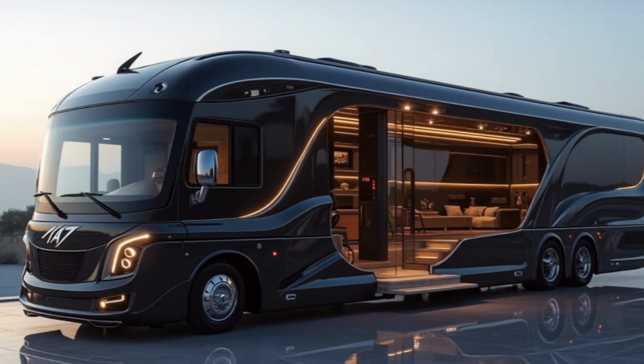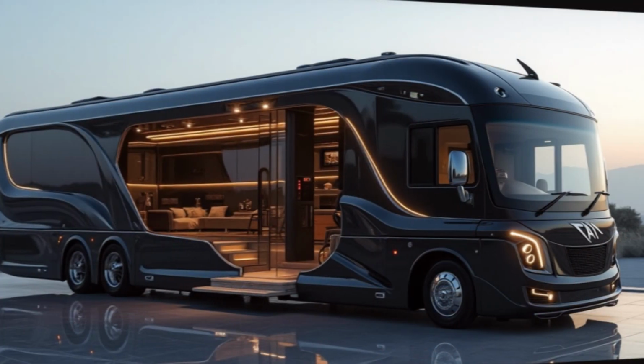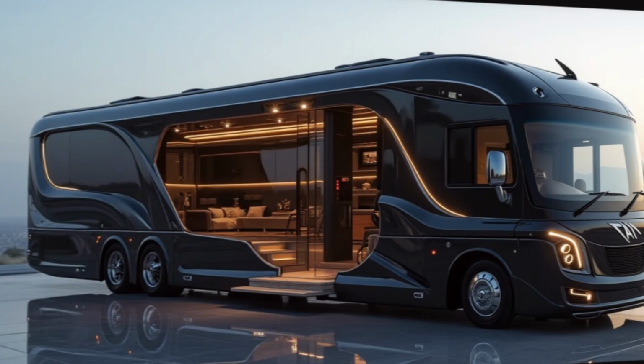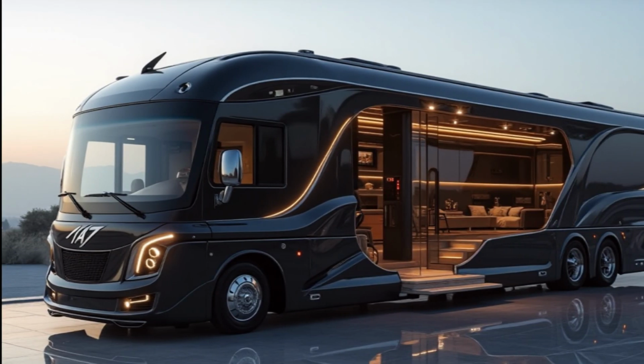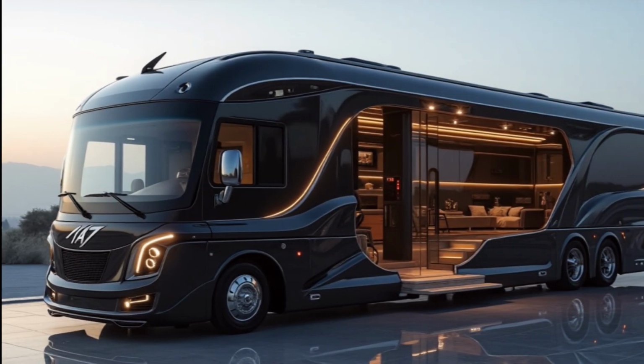Number 3 is straight out of a billionaire's dream, a hidden garage built into the lower deck. Yes, you can carry your sports car or compact EV inside your motorhome. When you reach your destination, just open the hatch and drive out in style. It's like having your own portable villa with a private car showroom.